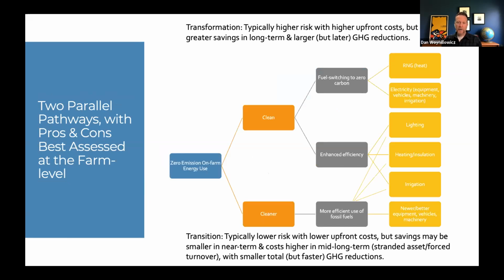On the one hand, we can have the transformation. That means we're going all the way to zero, or as close to zero emissions as we can. That means fuel switching to zero carbon sources of energy, really pushing hard on enhanced efficiency. In terms of that fuel switching, it means using things like biogas and other renewable gases for heat, electrifying as much equipment, vehicles, machinery, irrigation as possible.